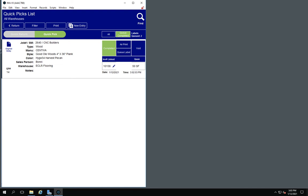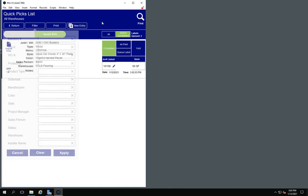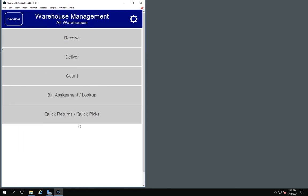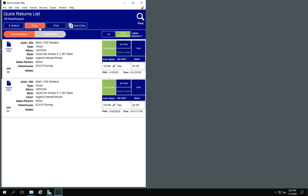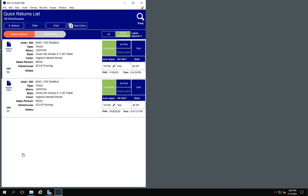So we went through the filtering. Anytime something is filtered by a certain category, it's always going to make the filter red so that you know you are in a filtered status. Like here, when I come in, it's automatically filtered to the user, Bonnie, and whatever her warehouse restrictions are by default. Again, you can clear those filters out and you can view more information if you want to. It's just an effort to help the user see what they need to see.